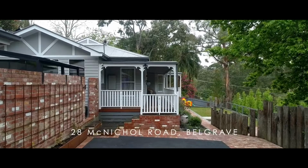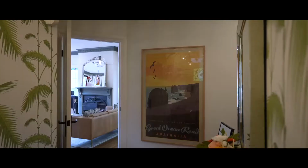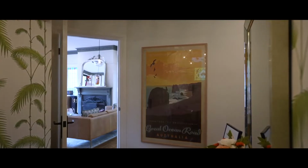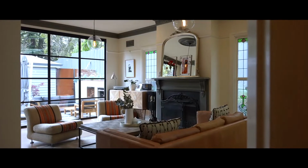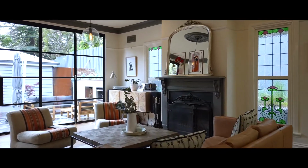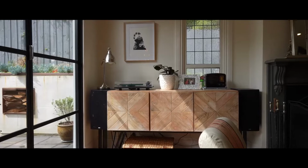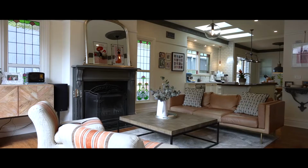Everything that we did when we renovated, we really put ourselves into it and thought about how we want to live here. This place is very, very warm. That's the first thing that you notice, and a lot of people make that comment, that it feels very warm and it feels very homely. So it just gives you a sense of warmth as soon as you enter the door.